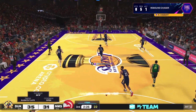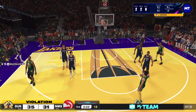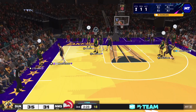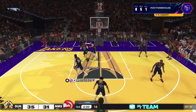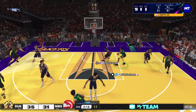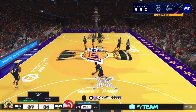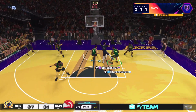Morrison can't hit. Indianapolis leads by 4. There's Green with the 3. And Paul with the block. Hibbert inside. Here's Smith. Count that one. Smith's got 4 points this quarter. So many ways Smith can hurt you. Really showing us all what he's capable of.